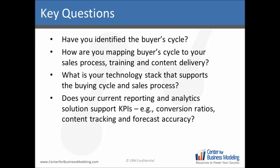So Nate, that is a brief overview, a brief summary of how the buying cycle and the sales funnel work together, and the importance of identifying both of those and having the technology stack and the key performance indicators with those. No, that was really great. Thank you. I have a couple of questions if you've got a minute or two.